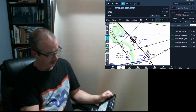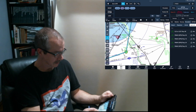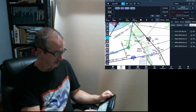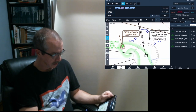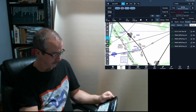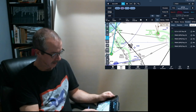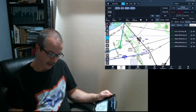32.6 DME from the Boston VOR is Frito, but if we were slant alpha, how would we identify that? Where's Frito again? Frito, okay. We could use the Marconi VOR, and 271. At the intersection of Boston VOR 32.6 DME and the 271 radial from the Marconi VOR, that would identify Frito, if we were slant alpha.